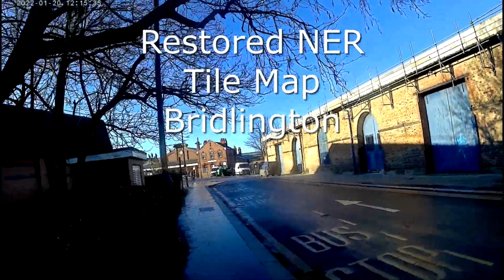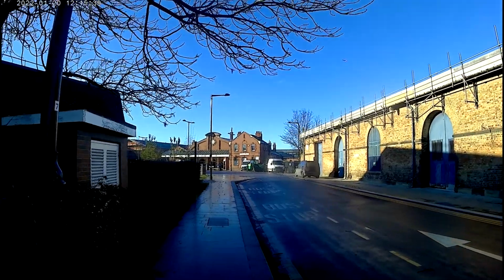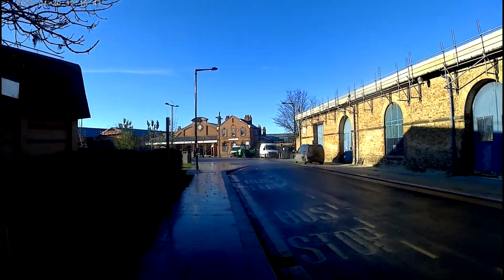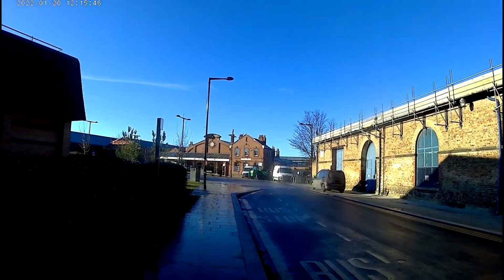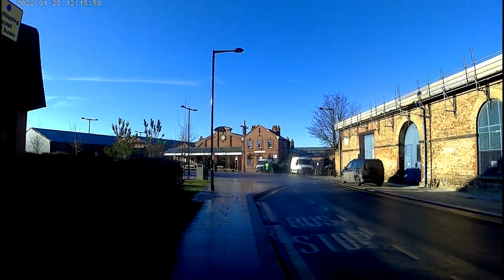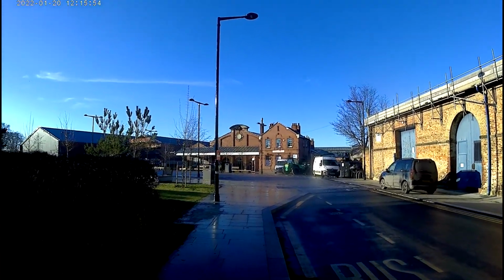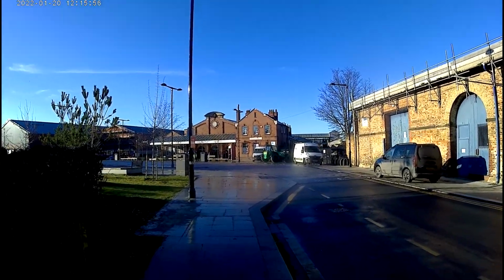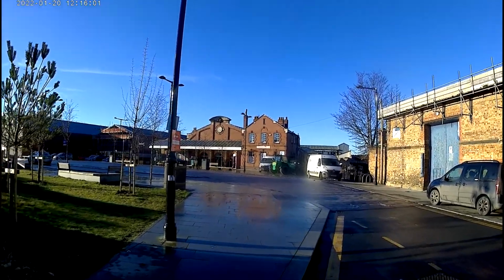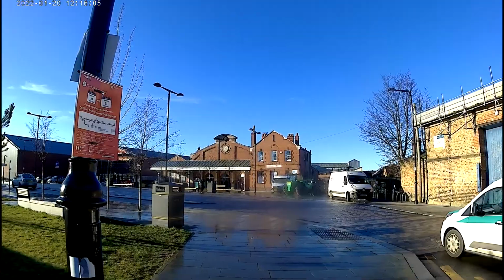Well, another year and another event to celebrate the wonderful Yorkshire Coast line, and I'm back at Bridlington, which is, I suppose, one of the major stations on the railway route, and we're here to see the unveiling and the opening of another North Eastern Railway tile map.